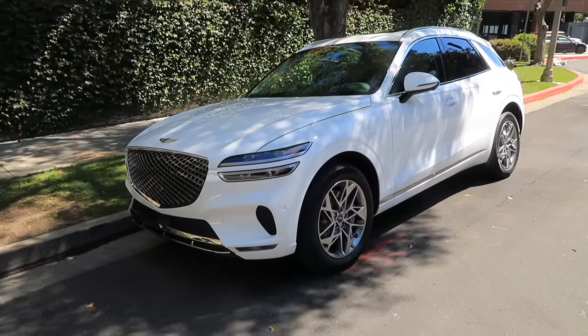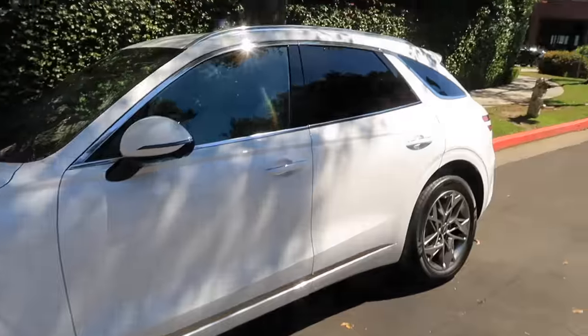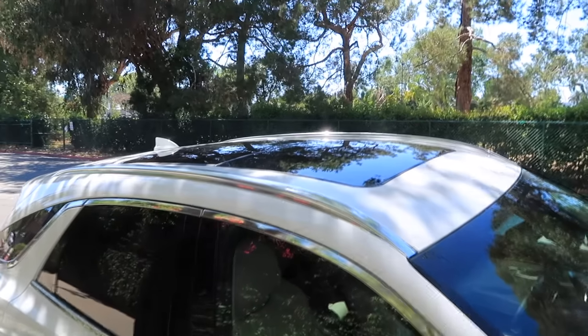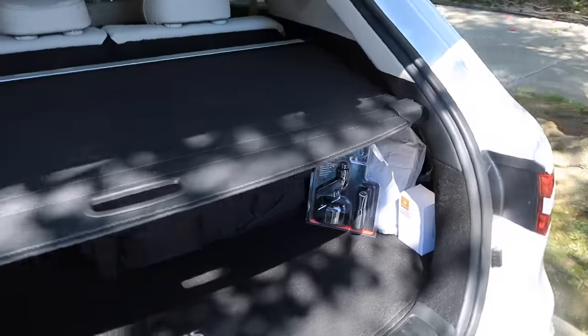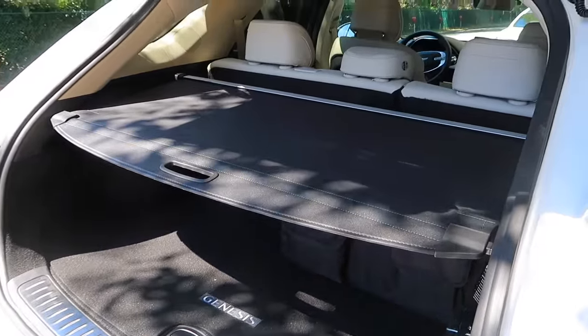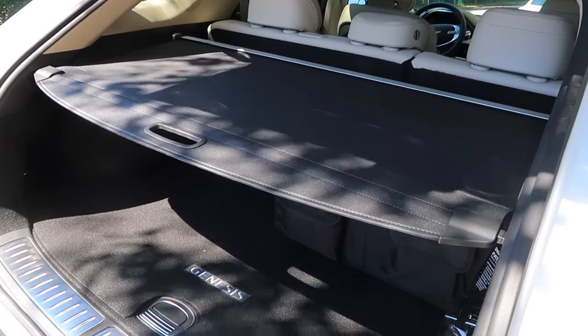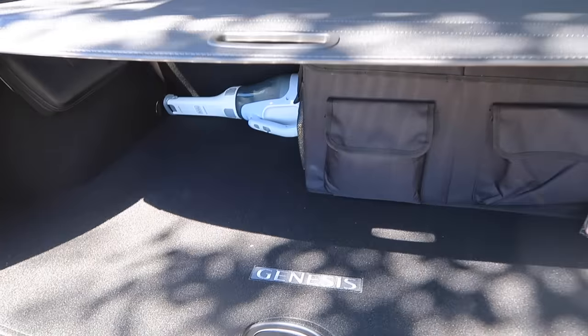Okay, so here is the car. This is how she looks from the outside, just all white. And you can see the sunroof at the top. And I'll show you the trunk. It's nice and spacious. My Toyota did have a lot more room, but it was obviously a much bigger SUV. But this comes with this on top. I can pull it back, and it still stores a lot of stuff.